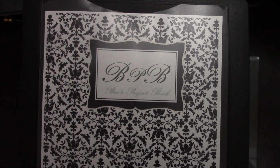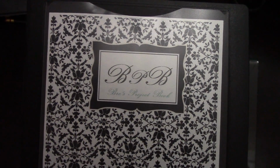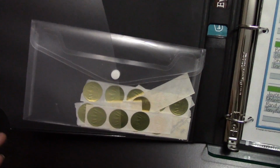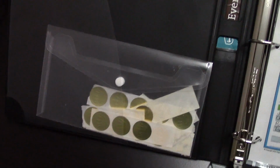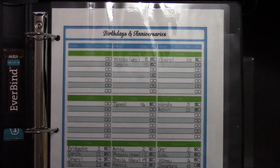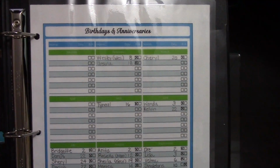Last but not least is the birthday binder. The birthday binder doesn't have much in it, but it has a template that I can show you. When you open up the binder, on the left-hand side, you see a clear envelope that has some seals that I use on the birthday or anniversary card. On the right-hand side is a template that I purchased from organizedhomelife.com. That was a year ago.